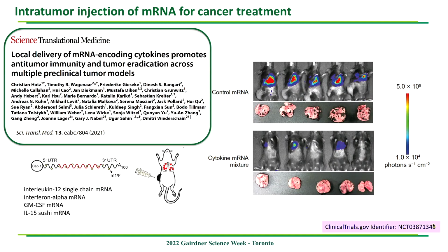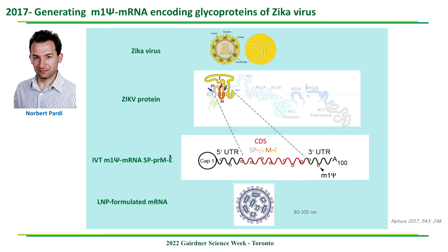The other project we did was injecting mRNA into mice with a tumor, which is also in human studies for head and neck cancer and melanoma. These tumors were injected with mRNA coding for cytokines, and this made the cold tumor hot, and immune cells rushed there. Then, when they circulated, they could eliminate remotely located tumors, so when these cytokine-coding mRNAs were injected, tumors in the lung were eliminated. While we were working on this project at BioNTech in Germany, my colleague Norbert Pardi in Drew Weissman's lab generated vaccines using nucleoside-modified RNA.